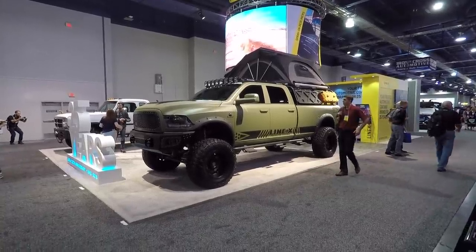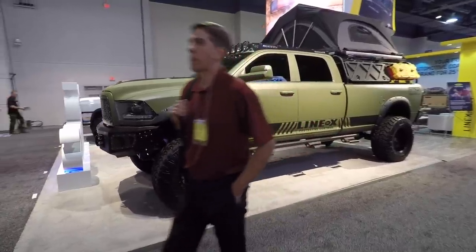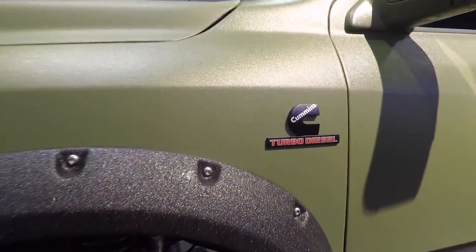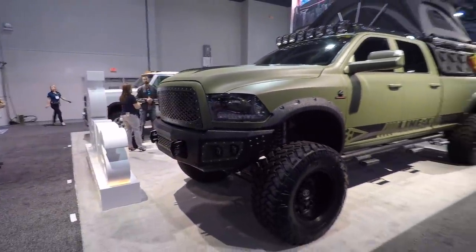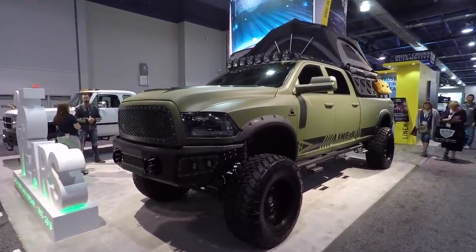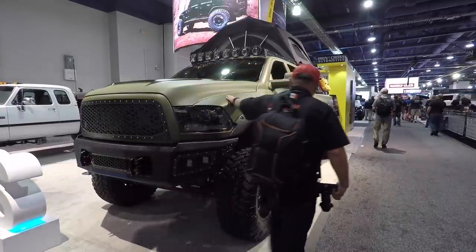I'm at the Linex booth. Check this out. This is a huge Dodge truck. Gotta love Dodge. They got the Cummins turbo diesel engines in here. Monster power. Tons of torque. But this one's cool. It's got an OD green Linex on here, and it's just like a custom paint job.